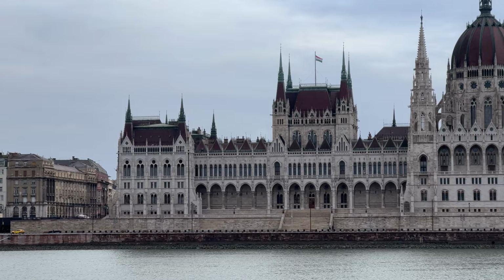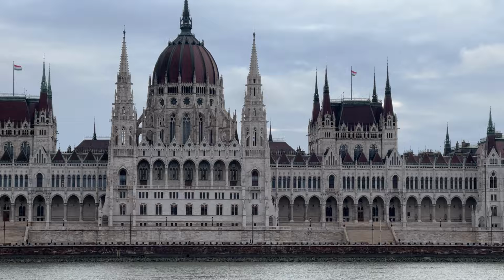The Hungarian Parliament Building sits on the edge of the Danube. The architecture is a mix of multiple styles that are blended really well together. The main part of the building is neo-Gothic, and it's topped with a neo-Renaissance dome.